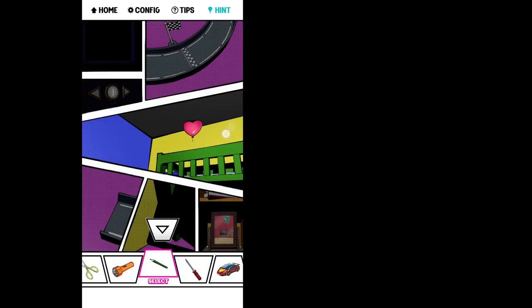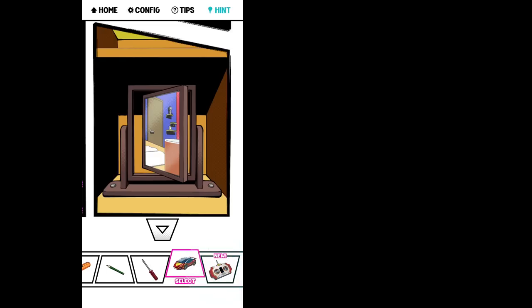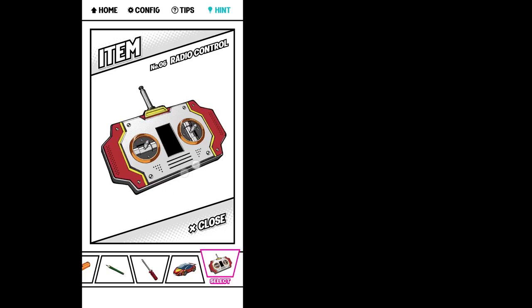Can we find a way to throw any sharp object at this? That's what I'm trying to do. Oh, what? There was something on top of that frame. Radio control. No, I want to steal its batteries, obviously.